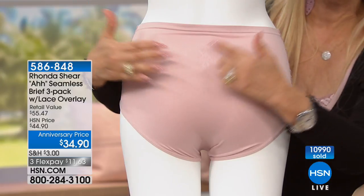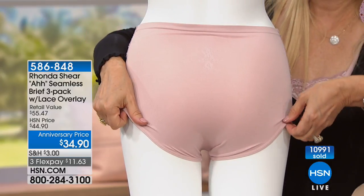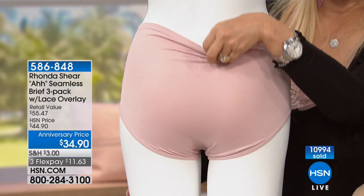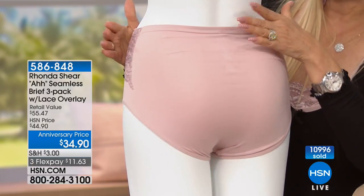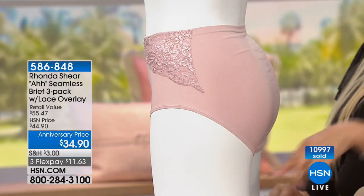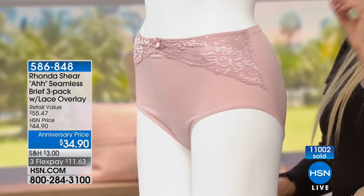I want you to also see the back of this panty. You can see it's very full coverage. So whether you are more ample or not in the backside, it's going to encase you, it's going to hug you. Have you ever had panties that when you sit down, they slide down and you can see too much information? These stay in place. They don't ride up. We even take it from the side, which is just a little bit higher, and then dip it down in the back. So that means no pulling and tugging. And it's a very special fabrication.